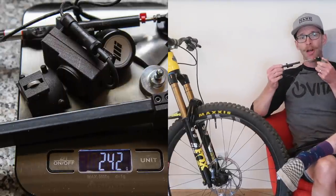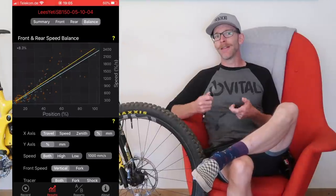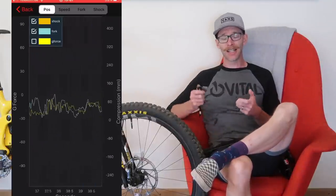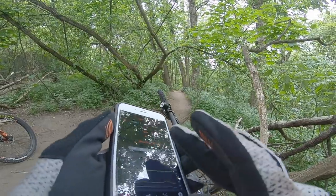It may look small, but it's packed with features. And in a 3-year collaboration with Greg Minnaar, the winningest downhill racer of all time, they've designed a system that takes massive amounts of data and condenses it into a really user-friendly format that you can view on your phone.